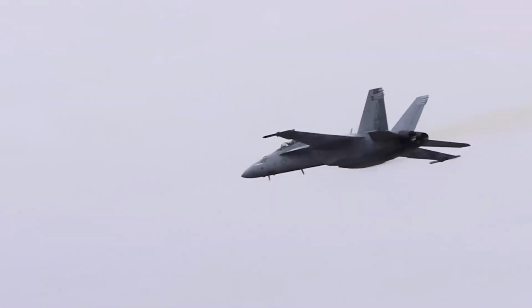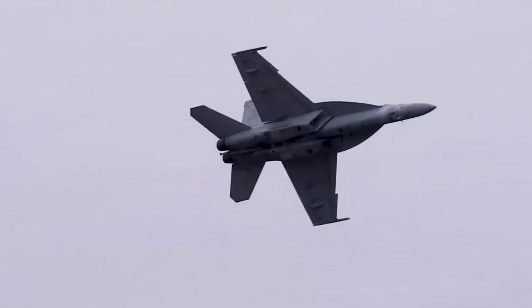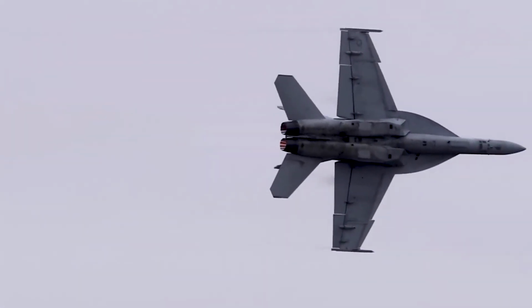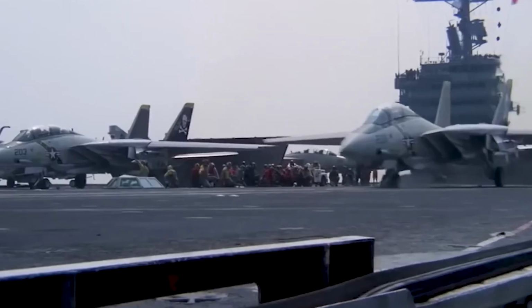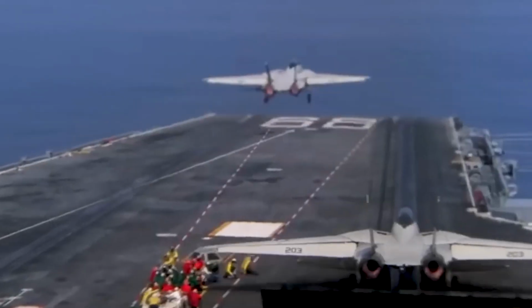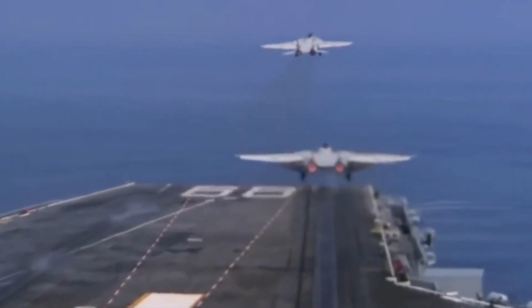Think of the F/A-18E/F Super Hornet as the big sibling of the F/A-18C/D Hornet, but with a major upgrade. It's got snazzy new engines, more hardpoints for carrying missiles, and larger fuel storage for an extended range.